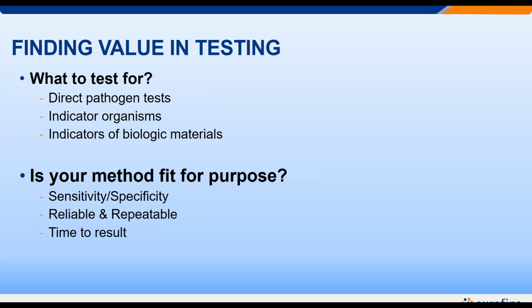The time to your result, obviously we all live in fast-paced worlds, and if you've got a long shelf life product, you probably have no problem waiting days to get your results. But if you're in a fresh perishable product, minutes matter. So that's a very appropriate and important characteristic for fit for purpose.